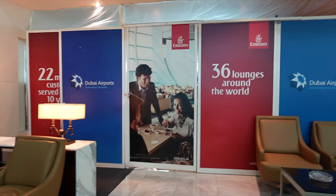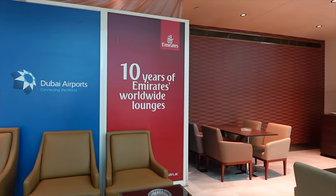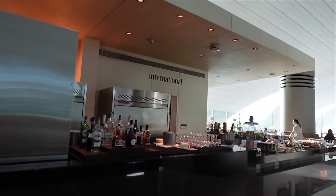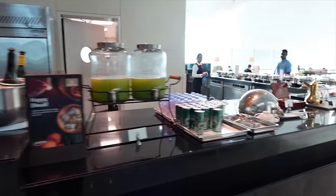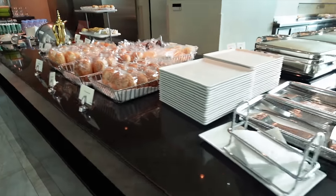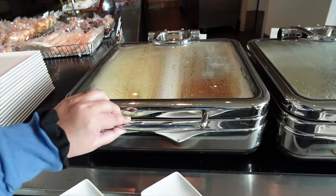And look at that. It says 36 lounges around the world, Emirates, Dubai Airports, connecting the world, 10 years of Emirates worldwide lounges. And I'm pretty sure what I'm seeing there must be the international food section. There you go, yeah. There's a little sign that says that. So we're starting from the left here. These are some of the drinks. Of course, they seem to have some of those sandwiches and breads again, just like they did on the first one that we saw. And then here we get to the hot food, so let's have a look.